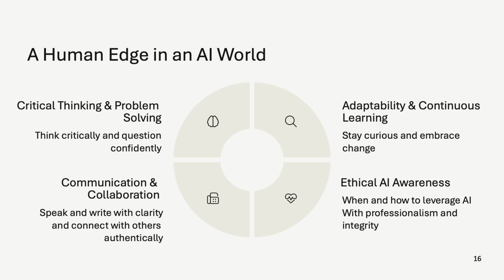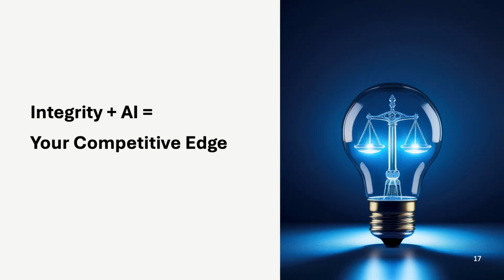4 skills that will help you thrive, not just survive, in a world enhanced by generative AI. You don't have to compete with the machines. You have to be the best human in the room. The most successful professionals won't just know how to use AI, they'll know when not to use it. Integrity combined with smart AI use will define your career and give you the competitive edge in this ever-changing AI landscape.